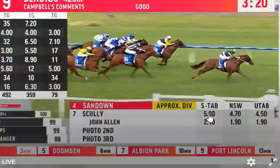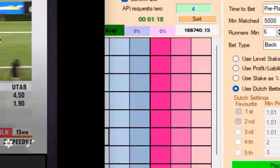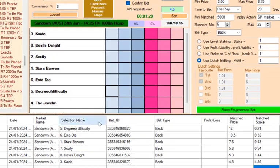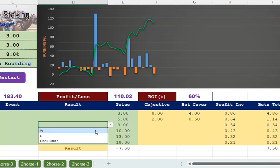So you can see they're paying $5 on that. Let's just see what we're getting on Betfair. So Scully here, I think we had 5.30 and we had 54 cents on it. So as I said, don't mock the small amounts. So once again, the third favourite. So we go into the third favourite, we put win and we put 5.30 in there.